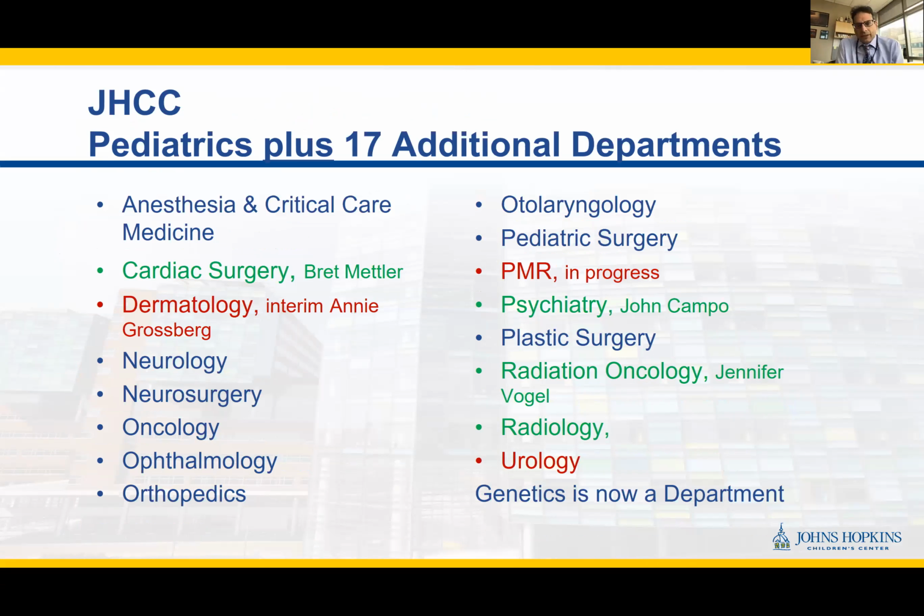And that's why we have the leadership structure that we have, which is a co-directorship where the voice of all those that are proud to serve at the Children's Center are at the table and are included in conversations that affect each of us and allow us to take care of kids.